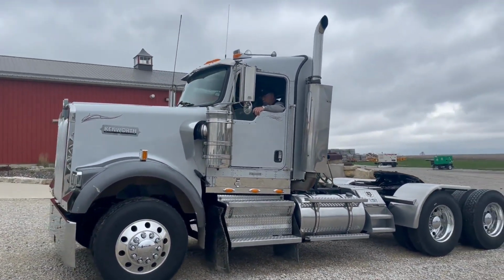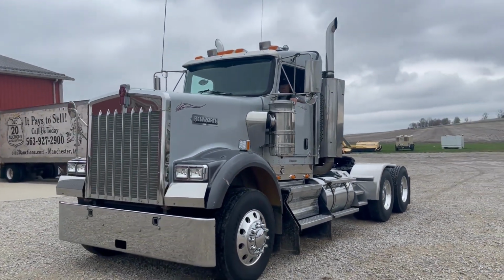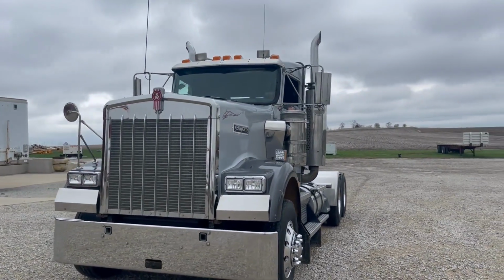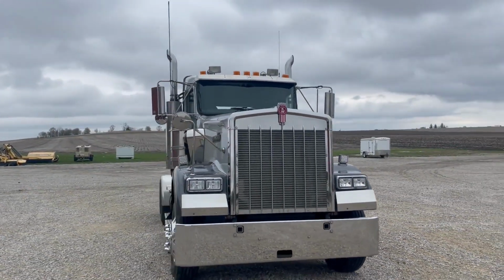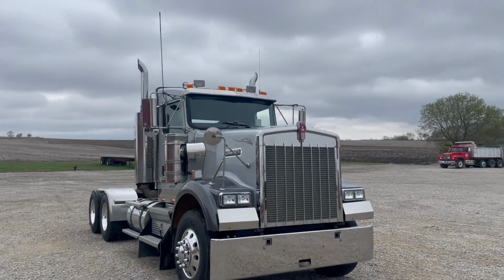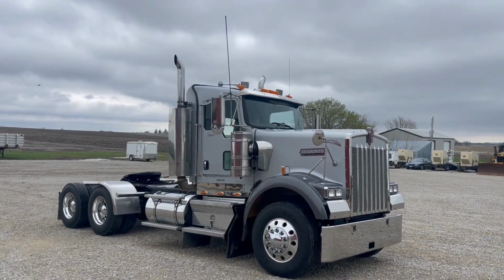Yeah, you can see all the chrome. Awesome looking truck. Starts up, runs strong. It's got LED lights. Just a pretty unique opportunity. It does have the wet kit too. So set up to run a RGN trailer or trailer with hydraulics, anything of that nature.